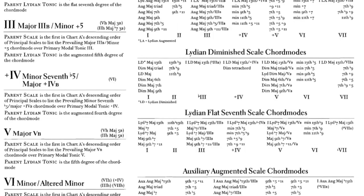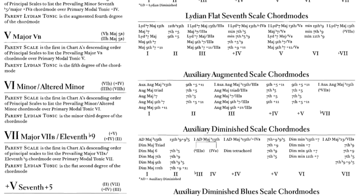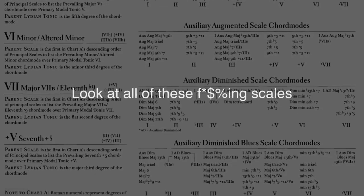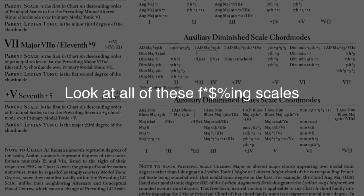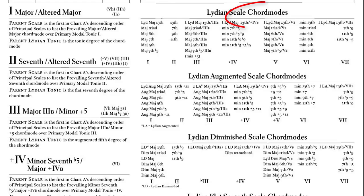One interesting observation that Adam Neely makes is the number of scales listed in the concept. Neely writes the caption, "Look at all these effing scales," and we can sympathise with his statement. The Lydian chromatic concept does have a lot of scales, or, as Russell would call them, chord modes. The term chord mode means a unity of chord and scale.